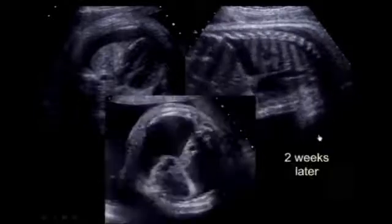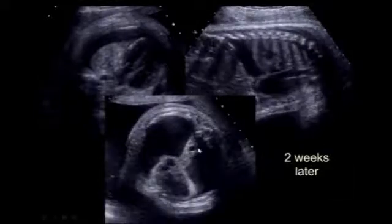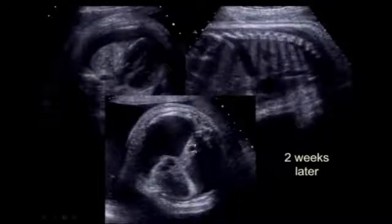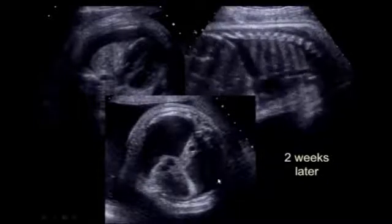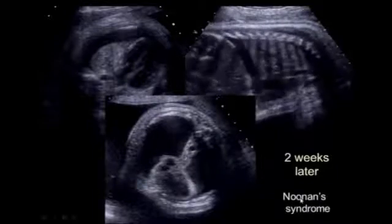Another different case, here's the heart, the lungs, and bilateral pleural effusions. You can see them again. It's nice to take these coronal images. You can see the diaphragm is intact, and you get a sense for how large this pleural effusion is when you see it outlining the entire lung. 2 weeks later, when this child came in, both sides now had pleural fluid. The amount of pleural fluid had increased bilaterally, and this child ended up with Noonan's syndrome.